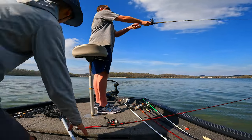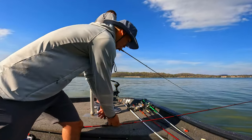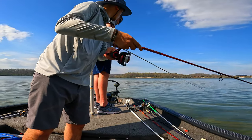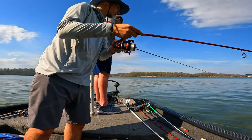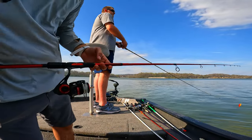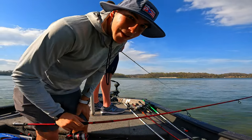They're not hitting it hard. It's just kind of getting heavy. Gotcha. Oh, you in the troll motor? Maybe. Good. Alright, that fish was about 15 inches, so not bad. Not bad at all.